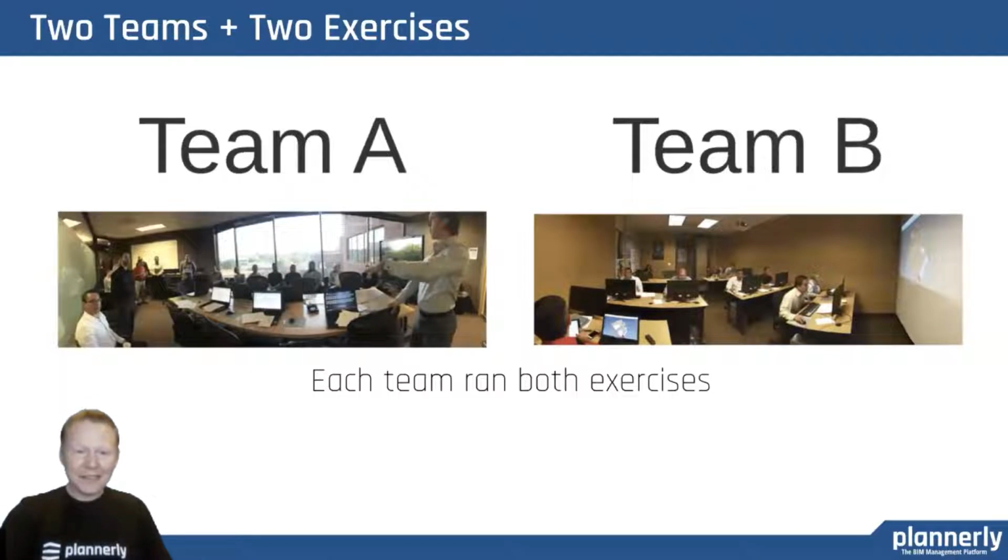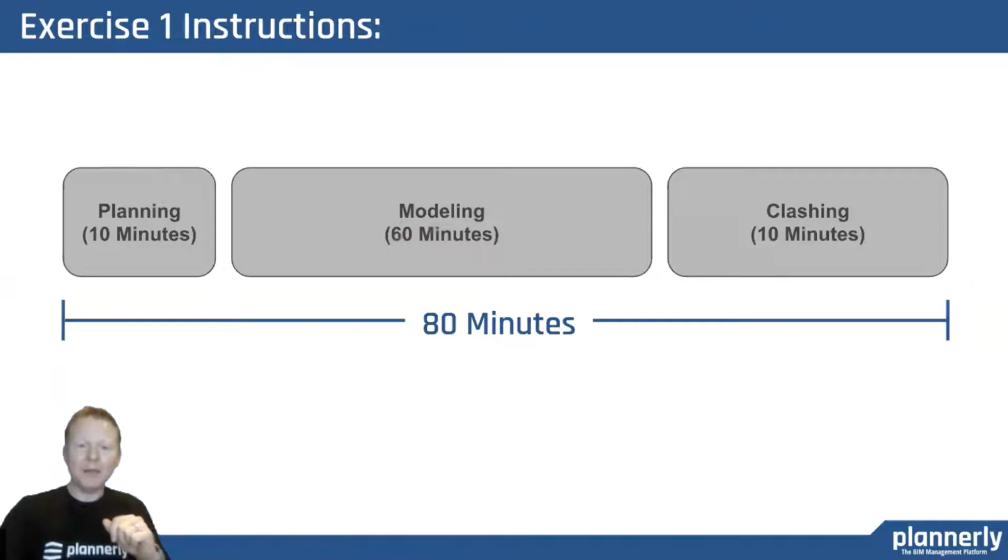And unlike what happens in our industry generally, we don't get the opportunity to put teams from 10 different trades and the owner and the architect and contractor all in the same room, and actually have 2 teams. And this was a lab exercise that we ran. Both teams had the opportunity to do each of the exercises. And maybe, Louis, do you want to talk about the 2 exercises?